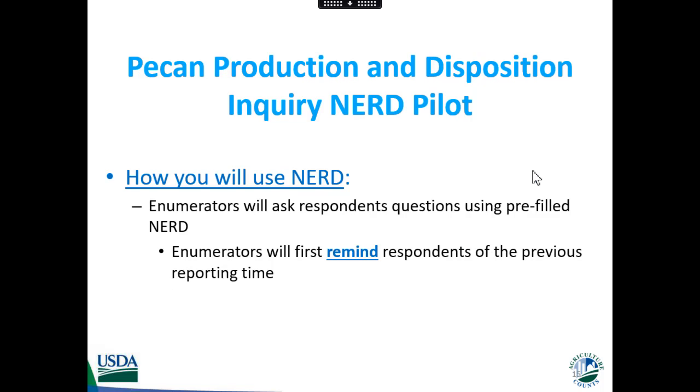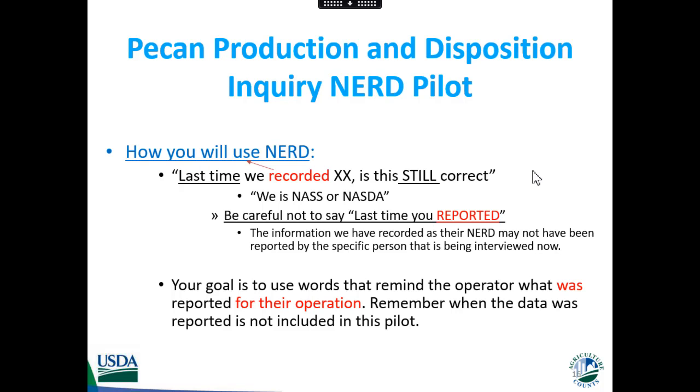Well, enumerators will ask respondents questions using pre-filled non-edited response data. The enumerators will first remind the respondents of the previous reporting time. So this would be something where you say, last time we recorded blank. Is this still correct? We, in this case, being NASS or NASDA. Be careful not to say last time you reported.